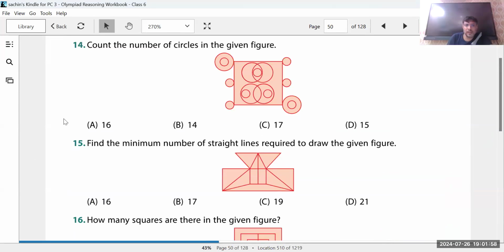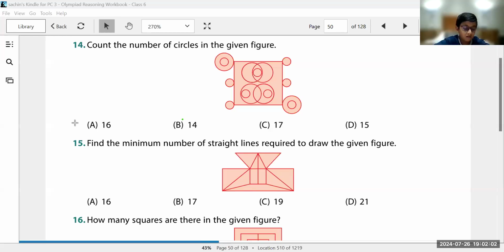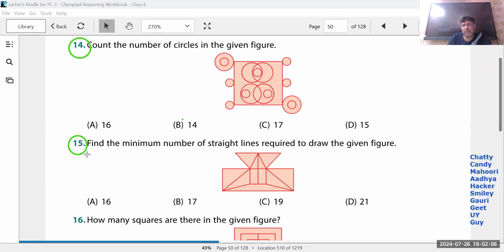So do the 14th. Should we do the 15th also? Yes, sir. It's easy. Okay, do the 14th and 15th. These are easy questions they have given at this time.